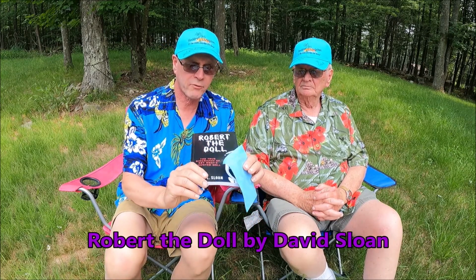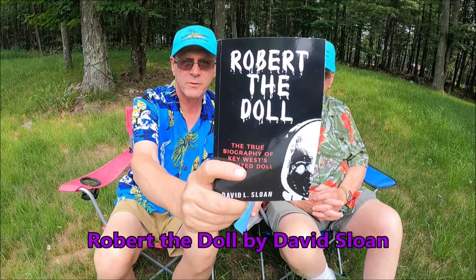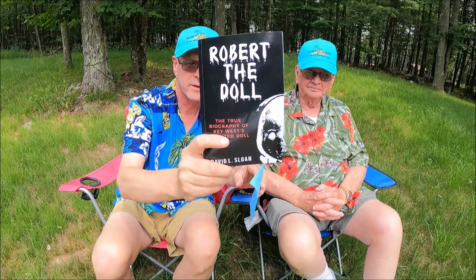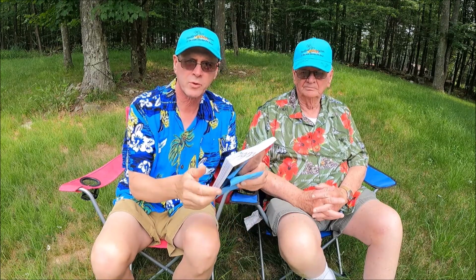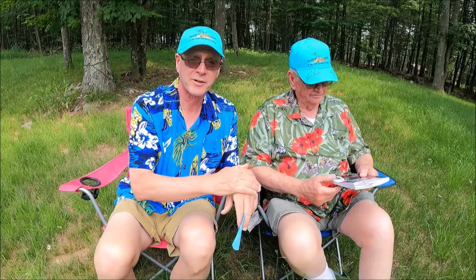If you're interested in learning more about Robert and you want to visit him, you might want to pick up Robert the Doll, the book by David Sloan. So this book has the stories of Robert, and there also are some tours you can do to get into more, but there are plenty of additional stories and letters that you can read regarding Robert's power. You do not want to cross Robert.